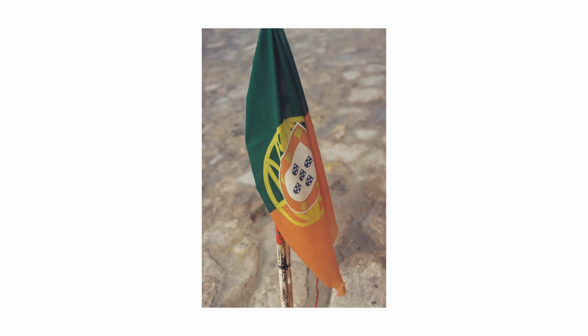And I honestly quite like this photo and I really can't explain why, although I do know why. I know it's related to the fact that most of my childhood here in Portugal was spent in Costa da Caparica, which is a really famous beach location here in Portugal.